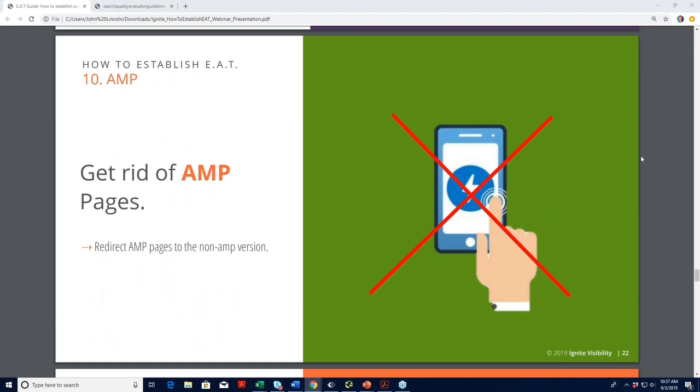Number 10 is AMP. Okay, so Google comes out with AMP, right? They say you got to do AMP. Everybody needs to do AMP. It's mostly for news sites, and news sites actually show up in this story feature inside of mobile. They get big spikes in traffic. Everybody's really happy, right? Then Google says, hey, we kind of learned a lot about AMP. It's not quite as important for us anymore, but we still kind of care about it.